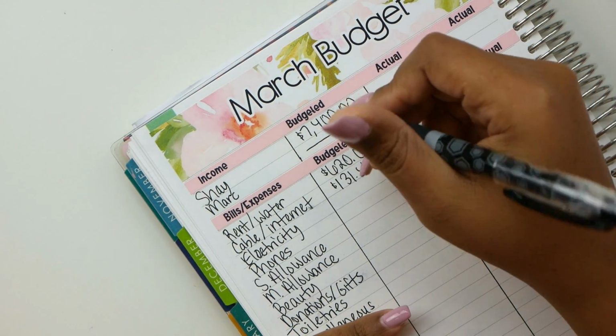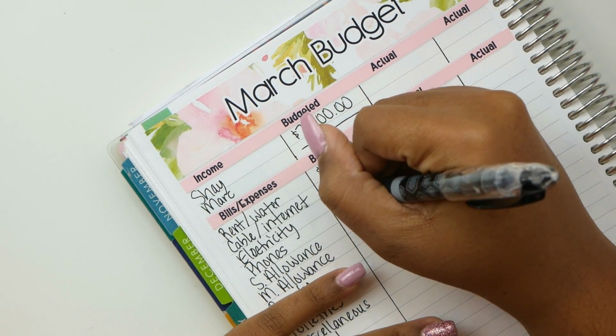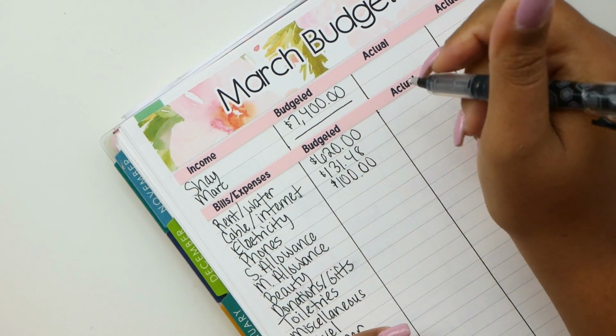For electricity, again, we don't know the amount that electricity is actually going to be right now, but I would guess it'll be about $100 for the month of March.